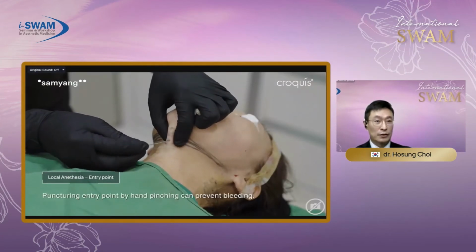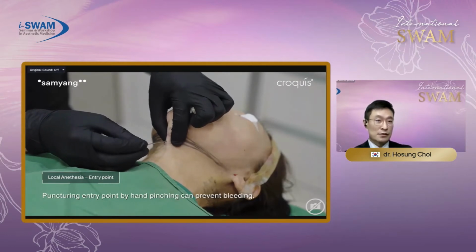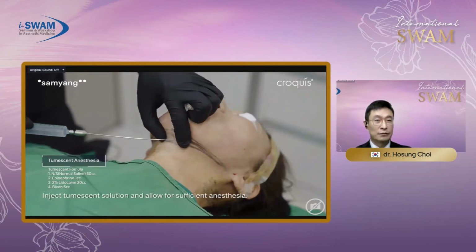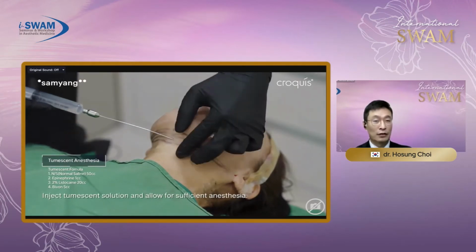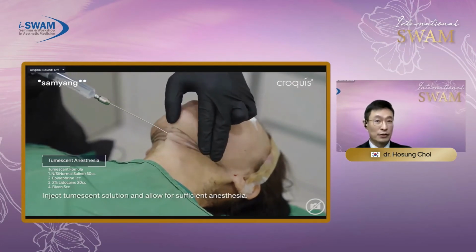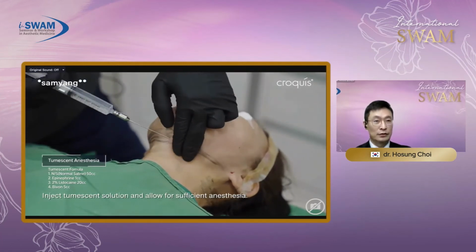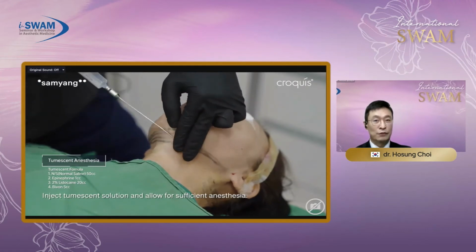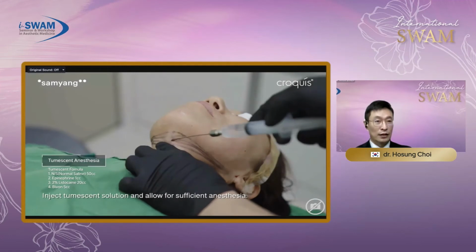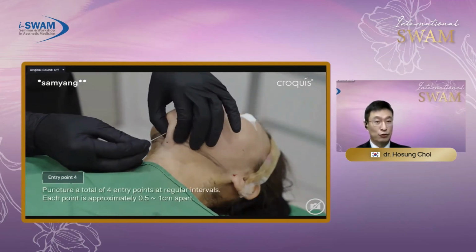Now I'm performing the hammock technique for submental lifting. Since the submental area is a pain-sensitive part, tumescent solution infusion may be required. You can either inject lidocaine using a sharp needle, but I would prefer to use tumescent fluid, but not too much volume, because if you infuse too much volume, there will be some swelling and the lifting effect may be reduced.